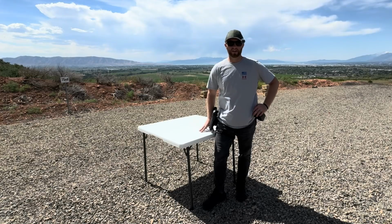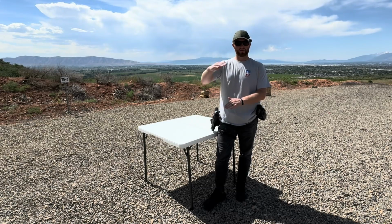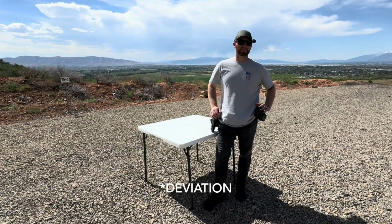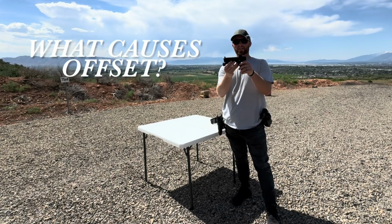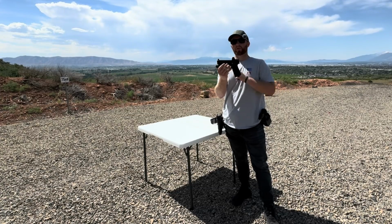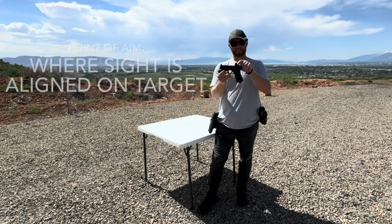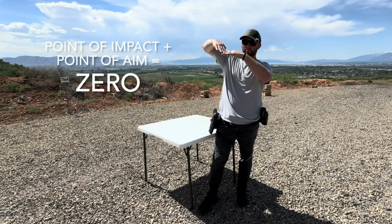So I was at home the other day thinking about the zeros, probably a little bit more in depth than most people ever would, and I started thinking a little bit about elevation, or how high or low your shot's going to land. It's important to understand why there is a deviance to start. So you got your optic here and you got your barrel down here, meaning that there's going to be a natural offset where your dot's seeing and where the actual point of impact is. Point of aim is going to be what the optic's seeing.